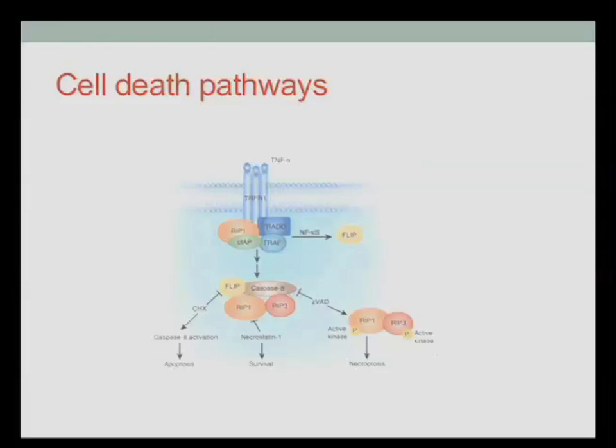A pan-caspase inhibitor in the same model did not actually prevent organ damage. And so the thought was that it is not a caspase-dependent apoptosis that's dominating in this model, but rather this RIP1-dependent, caspase-independent pathway. And just a schematic: when you stimulate the death receptor complex, you can either go down the classic caspase-dependent apoptotic pathway, or if that's inhibited, you can go down the RIP-dependent necroptosis pathway.